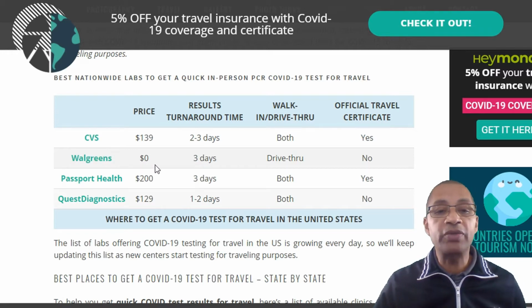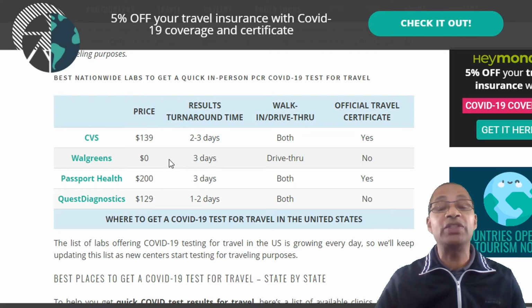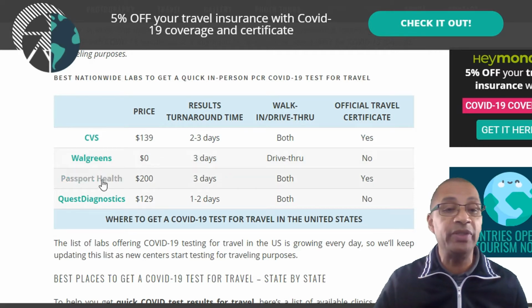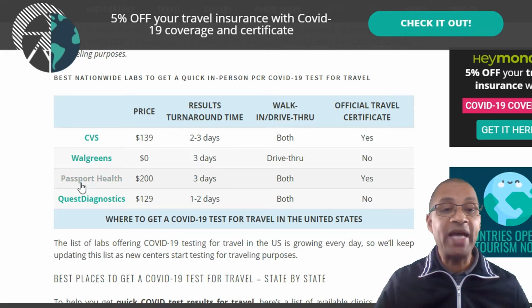They're all different. Walgreens, they're saying the price is 0, 3 days. Of course, I think that is if you have symptoms and you don't have insurance. It looks like in most cases, they're going to ask you for insurance. Do you have it? And they're going to try to bill your insurance. I've had that happen. Again, I've taken 4 tests. Passport Health, I'm going to show you that one in a second. They're asking for $200 and 3 days.